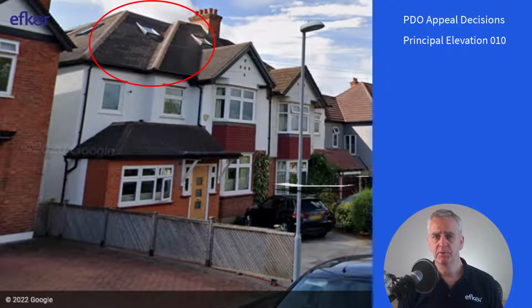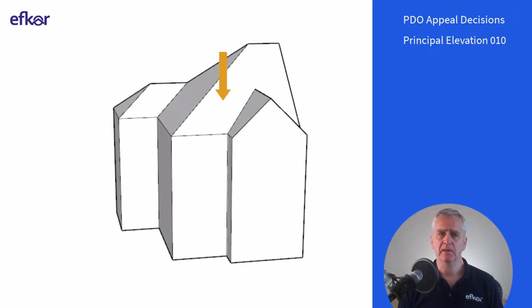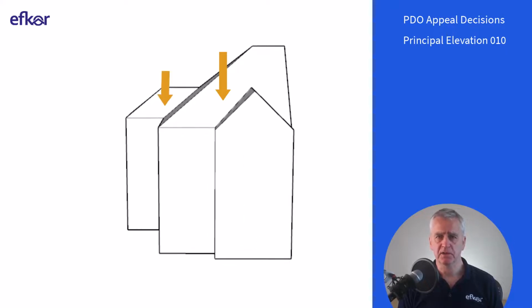There's no dispute about the front elevation being the principal elevation, but the appellant does contest the smaller hipped roof being declared part of the principal elevation. Let's switch to a 3D model of the original appellant property. The front-facing slopes of the main hipped roof and the secondary hipped roof do form part of the principal elevation. This is the slope of interest.